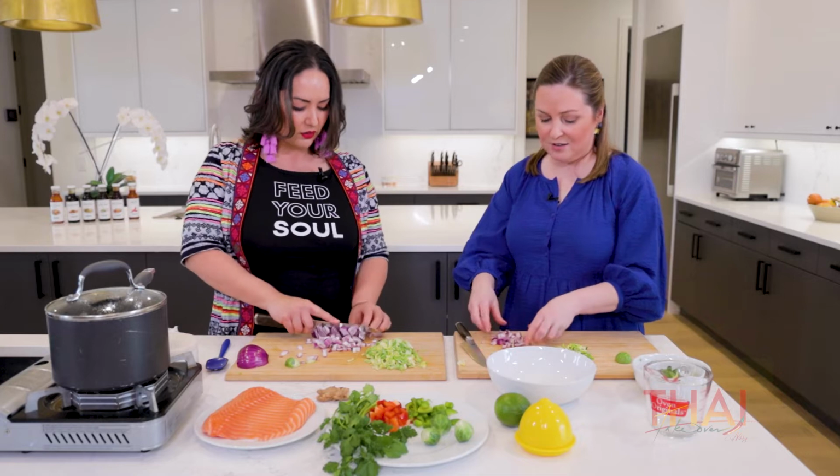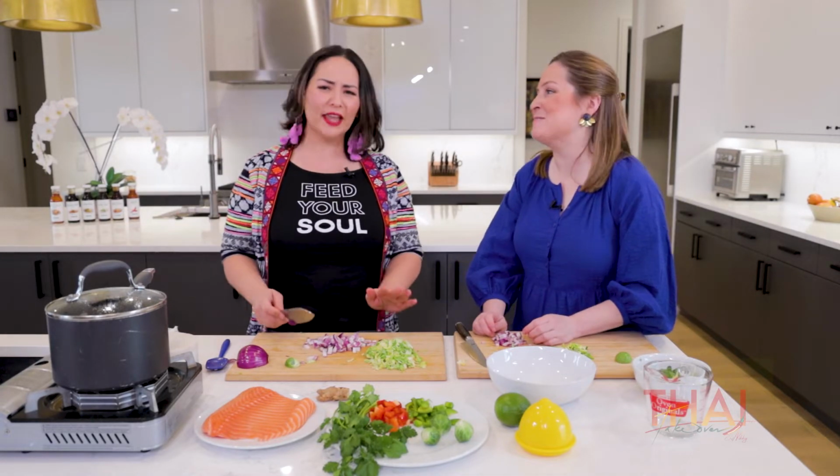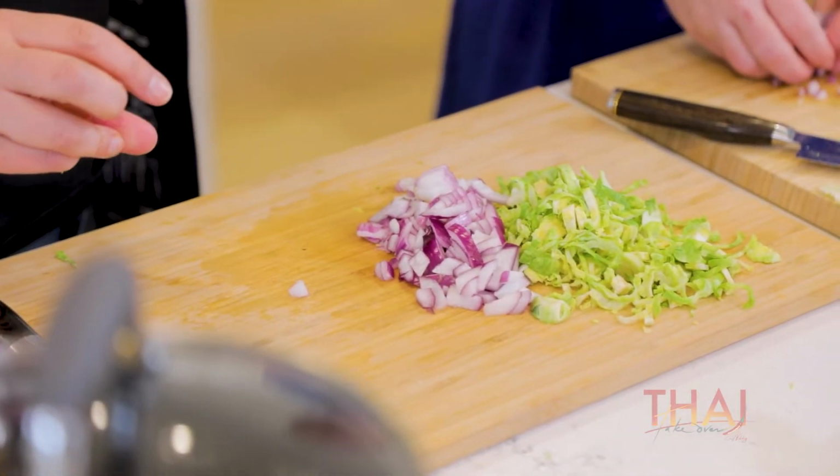I could eat red onion all day. Again, not for a great marriage, but great on the flavor palate. Great flavor.